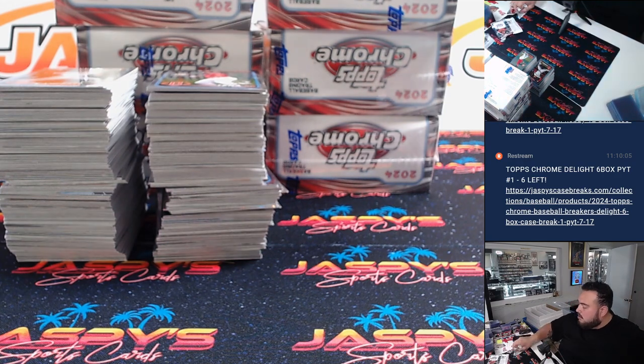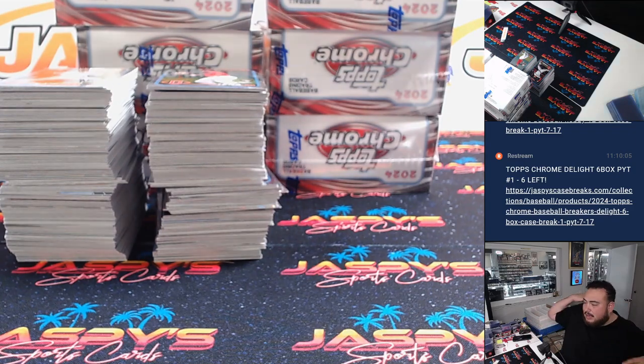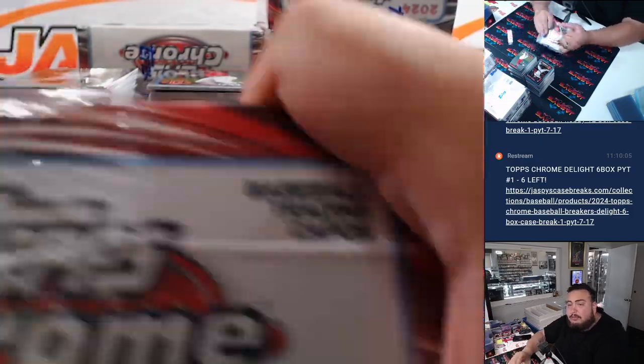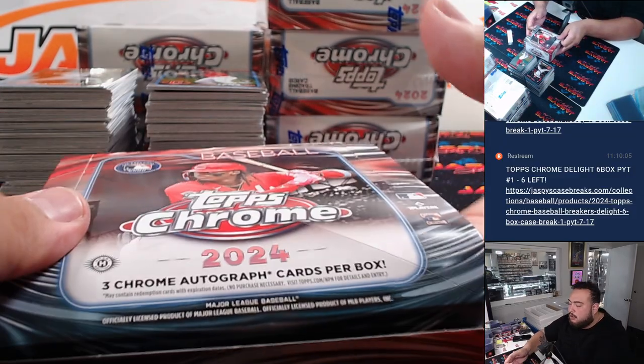So I'm sure there'll be some people that maybe aren't the biggest Topps Chrome fans, and they'll be like, oh, I'm going to kind of sit out on this one. I kind of want to get some NT going or some Hit Parade going, because it is getting closer. And those are promo breaks too as well.